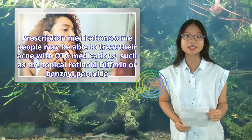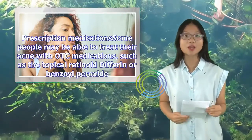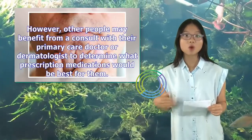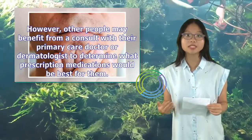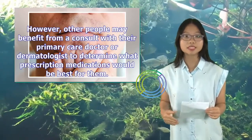Prescription medications. Some people may be able to treat their acne with OTC medications, such as the topical retinoid Differin or benzoyl peroxide. However, other people may benefit from a consult with their primary care doctor or dermatologist to determine what prescription medications would be best for them.